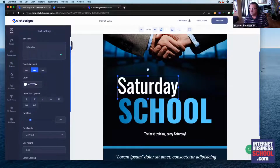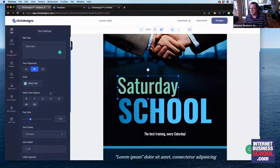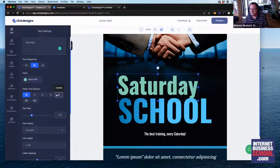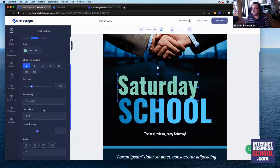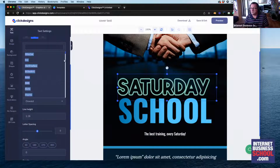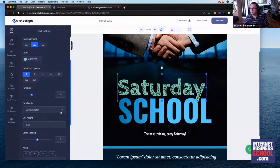If we want to change the color, that's dead easy. You can just click around, or you can use the color codes in here if you're doing it from a palette. We can easily change the font size. These are all things that you'd recognize from any sort of Word program. You can obviously change the font size and the font type. There are a whole load of fonts in here, loads and loads. So there's going to be one in here that you like. Oh, we don't like that one. No, no, no.